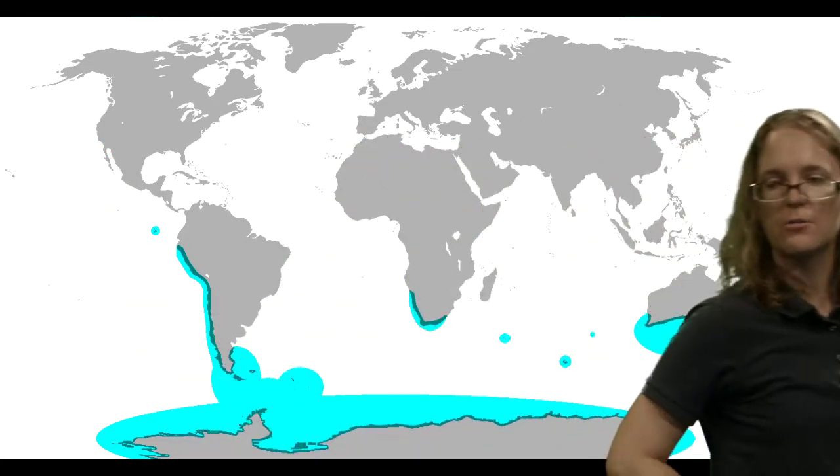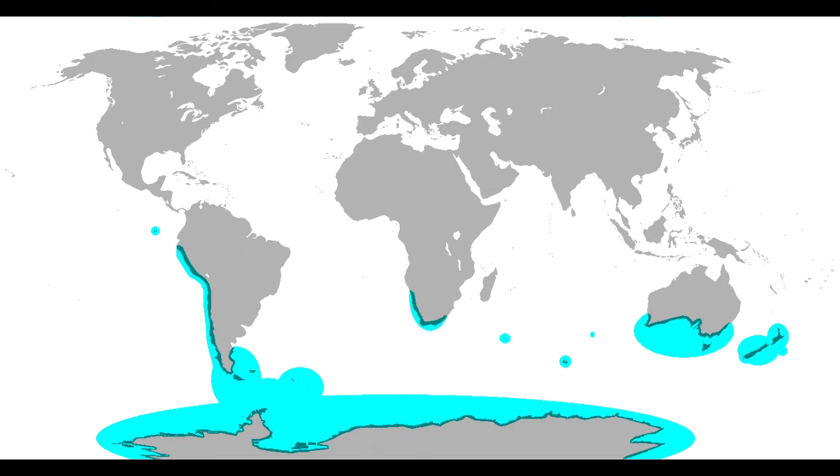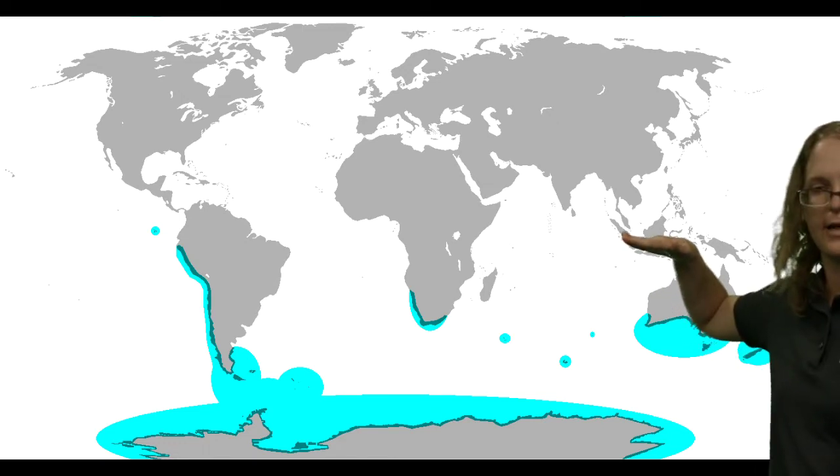And do you notice where all the blue is? All the blue is where penguins live. If you make a line along the center of the earth, that's the equator. And all the penguins, except for that little group right there, that little dot, are going to be living below the equator. So if you're looking at the poles, you're only going to be finding penguins in the South Pole. Not up top here in the North Pole, but you're going to find them in the South Pole.